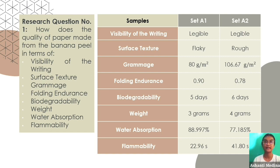Lastly, flammability. As is specified in the table, the paper sheet from the Set A1 takes 22.96 seconds to burn. However, it takes 41.80 seconds for the paper sheet from Set A2 to burn.